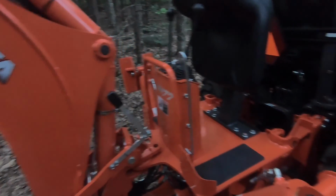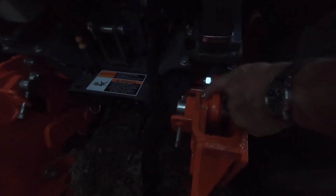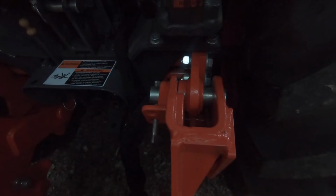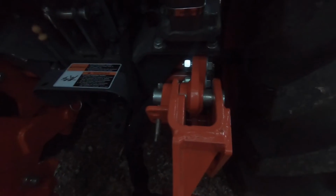Take a look over here. This is what's important right there. No space. Oh, what a big difference. That's a huge difference from what it looked like before. That's the way it should be. See, there's no room for it to slide off. That's it. Yeah, that's nice and tight. Wow, huge difference. All right.